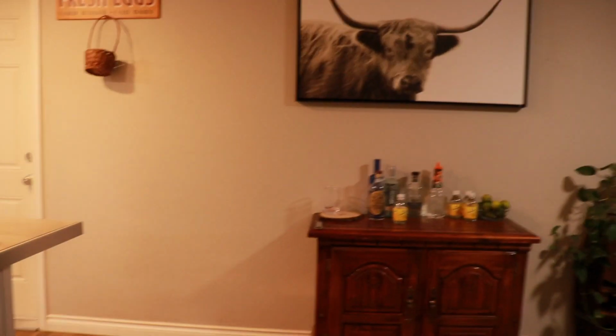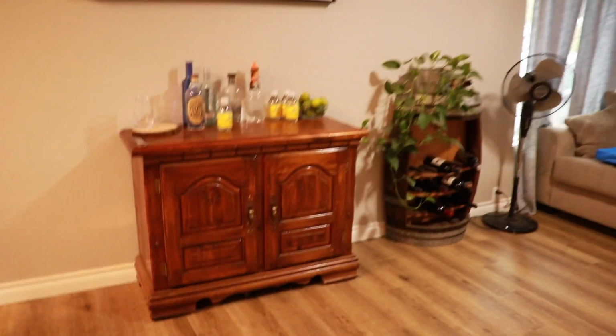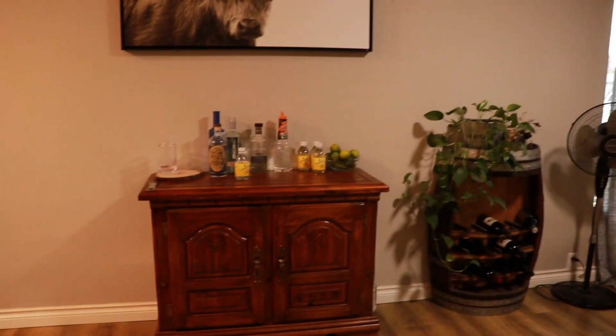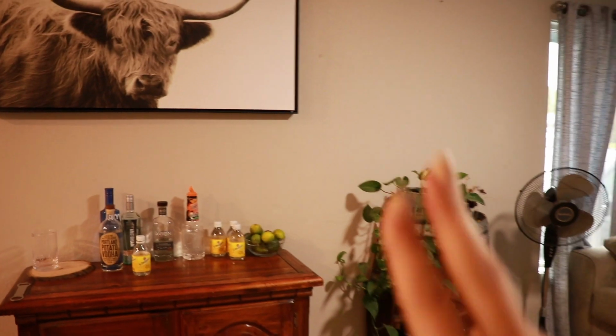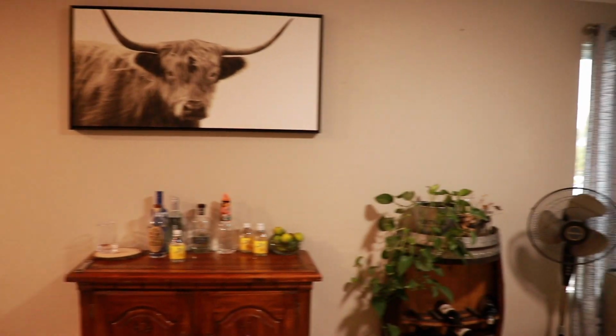Okay, so what I'm going to be doing is moving them into this room. We're just not utilizing this space at all. This is our liquor cabinet, and typically we have our bottles and stuff over here, but we're not. This picture is going to move, the wine barrel is going to move, and what I'm thinking is this whole wall will be books.